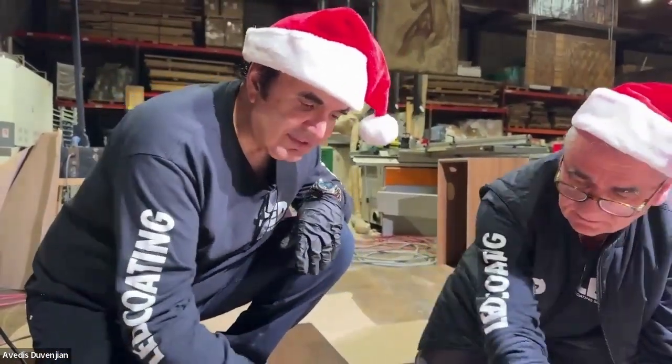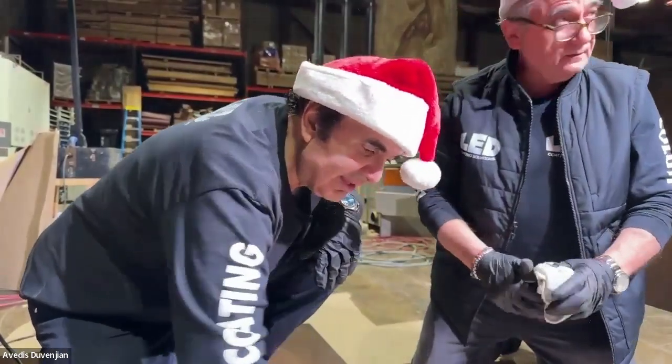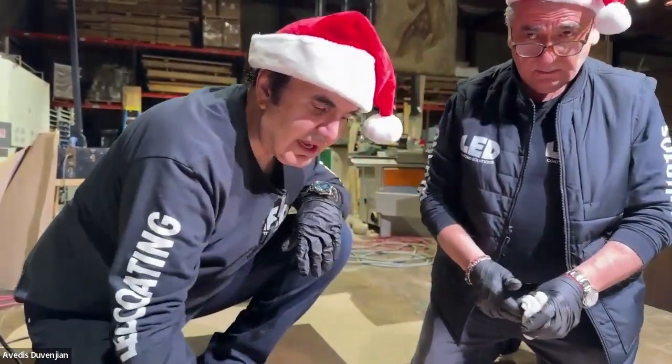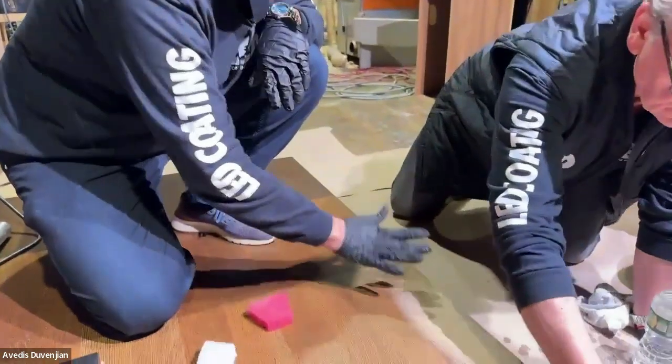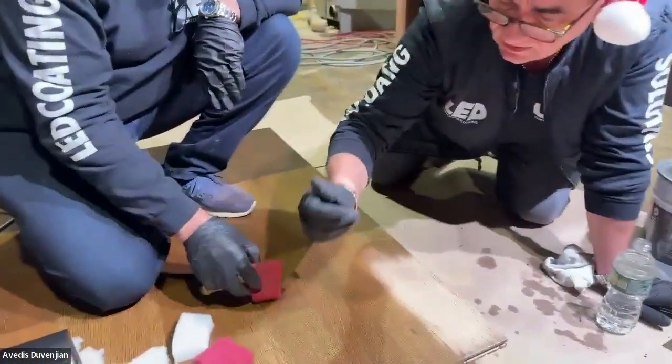Red pad. Okay, so what he just did, he hit it with the red pad to knock the standing grains off. Okay, they're knocked off. So he's going to feather each way. Okay, now we start applying.